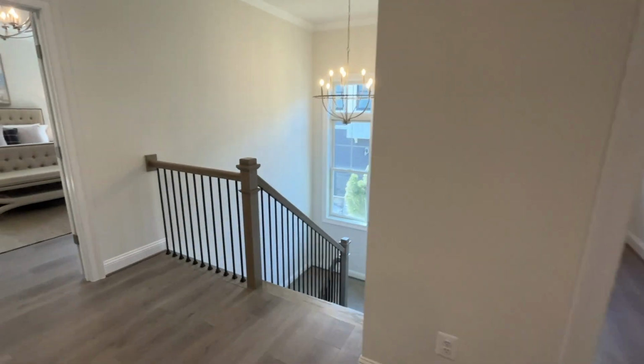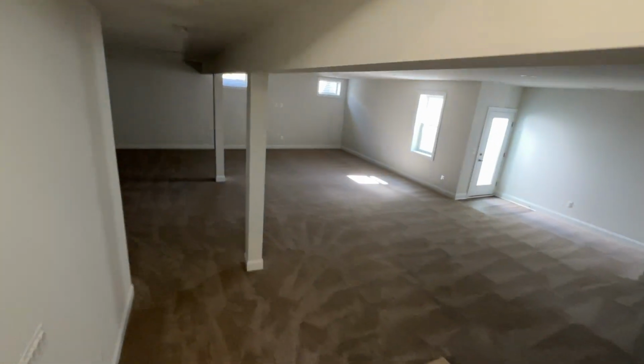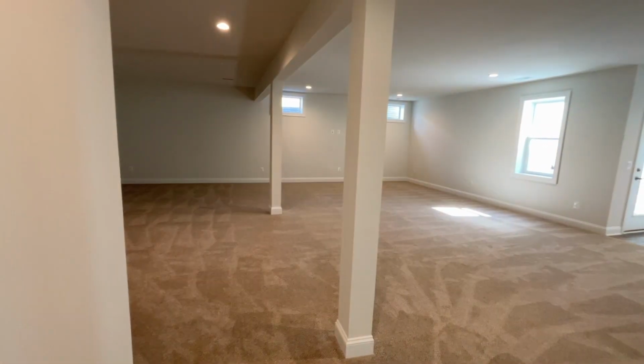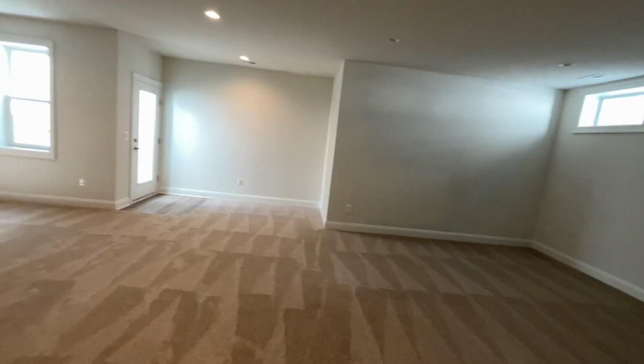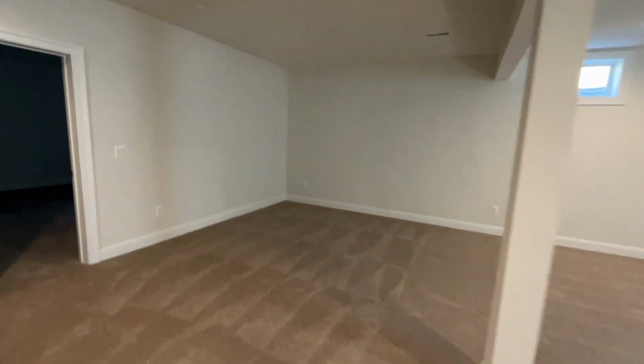So we're gonna run real quick downstairs. Oh, and here we are down here in the lower level, and there's no lights on. Let's turn some lights on. This is all carpeted down here. You could do with this what you want. We basically leave this up to you, what you want to do with it.